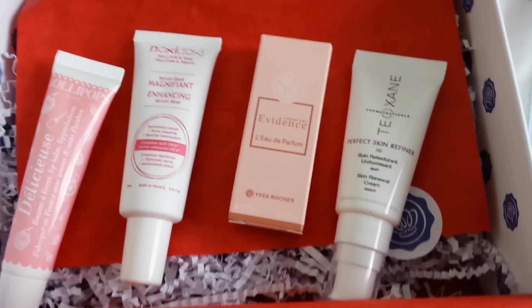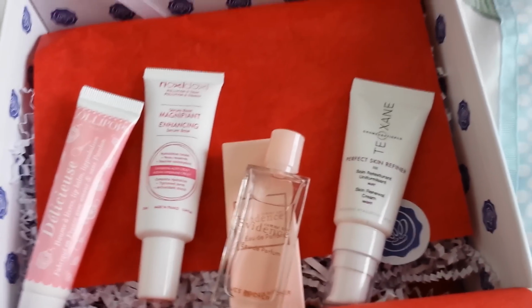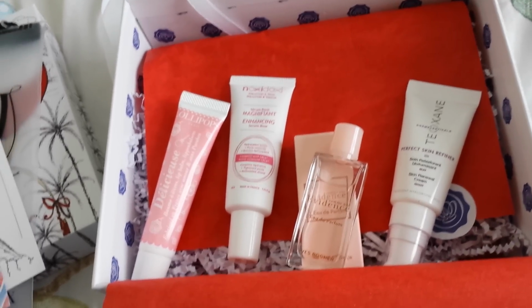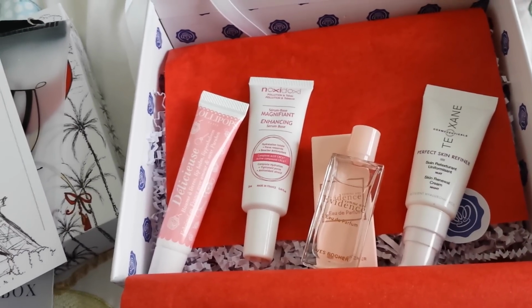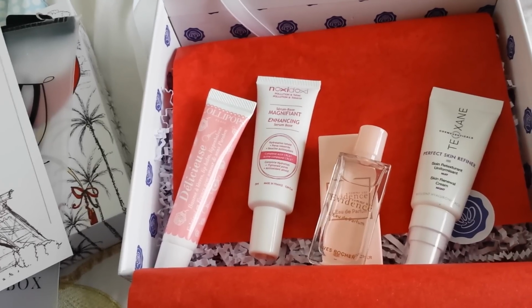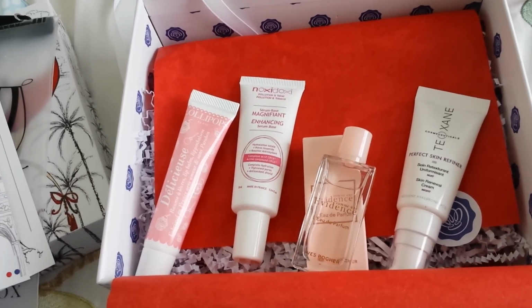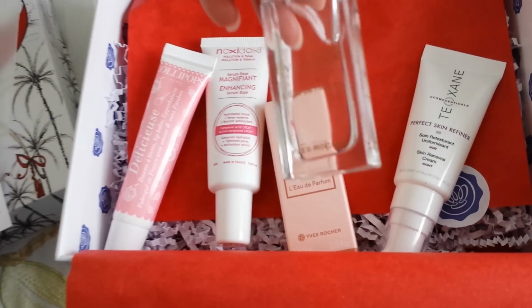And now I'll just have a sniff of this. It comes in this cute little bottle, the perfume, and it smells quite nice. I think I'm getting floral. And it says here, a French musky floral scent, light, feminine, and airy. Violet leaves, rose, lily of the valley, and patchouli for a subtle scent that lasts all day or night. And this one's called Evidence.